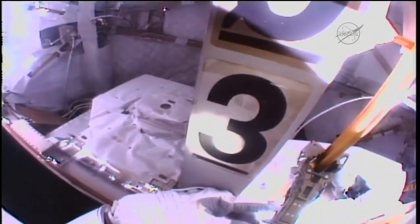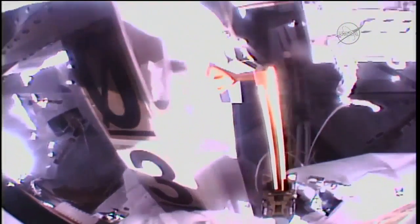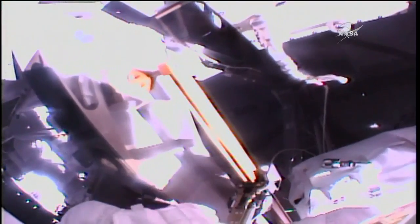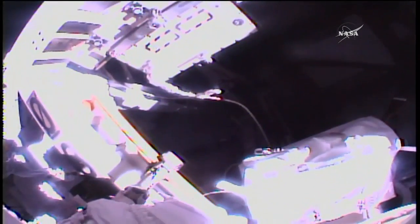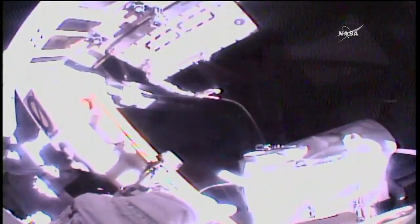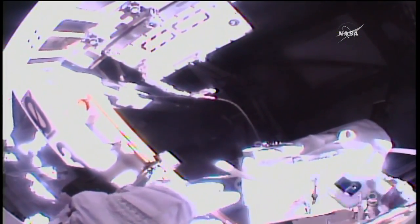And as we enjoy the view from Peggy Whitson's helmet camera, we can mark this moment at 6:40 a.m. Central Time at the 20-minute mark into today's spacewalk. Whitson has now vaulted past Jerry Ross into 4th place on the all-time spacewalking list for aggregate spacewalking time. At the 55-minute mark, about 35 minutes from now, she will pass John Grunsfeld and move into 3rd place.